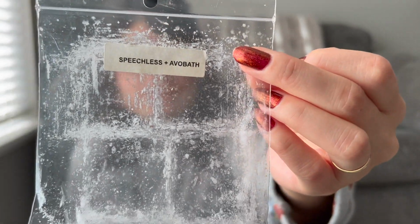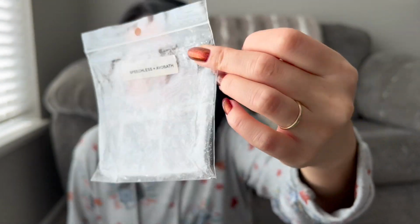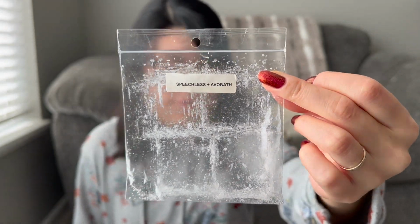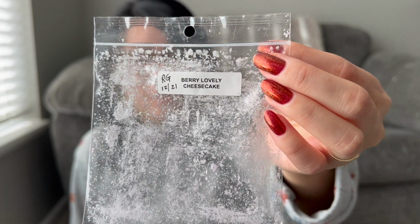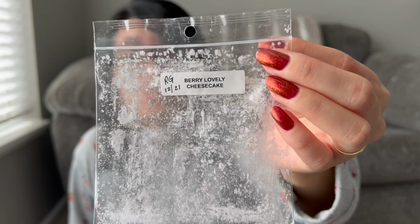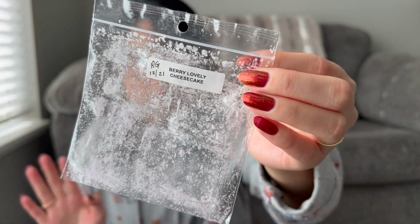We've got some Rose Girls, Speechless, and Avobath. This must have been a little sample. I've definitely had this kind of blend before. So strong. One cube was enough in my bathroom warmers. Berry Lovely Cheesecake. I think I got this from the wax swap I did earlier in the year. I enjoyed it, but it wasn't my favorite blueberry bakery scent. I did like it though, just not a standout favorite blueberry bakery.